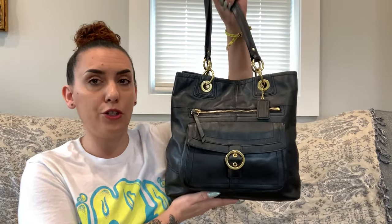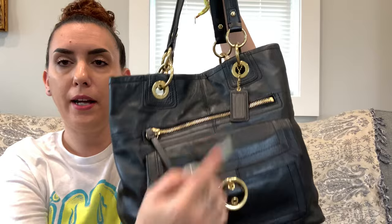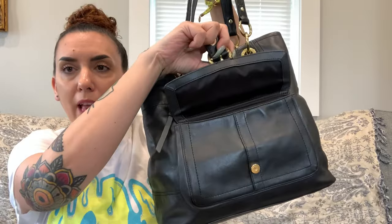Anyway, let's keep going. So now we're up to the Coach bags. So I have two Coach bags. The first one up is a black leather shoulder bag, kind of on the larger side. Black leather, gold tone hardware. It is a shoulder bag, double handles. Beautiful hardware. You have the hang tag here. You have a large zipper pocket here on the top. You have this flap pocket here on the front. Nothing on the back. It is in excellent condition all the way around.